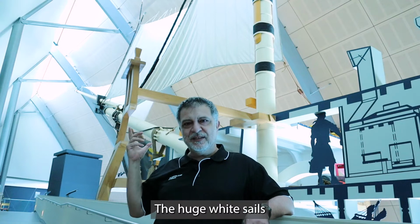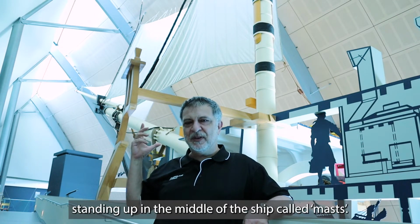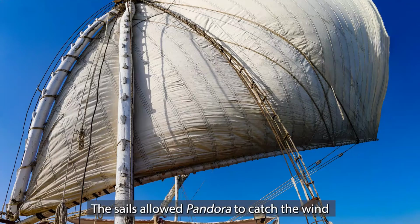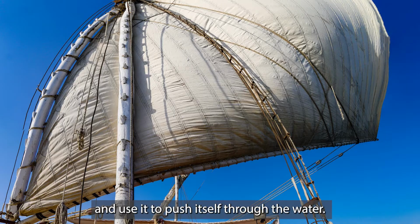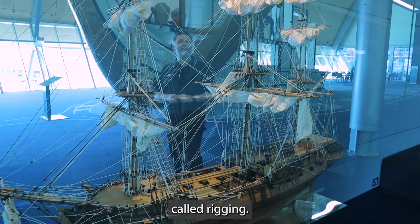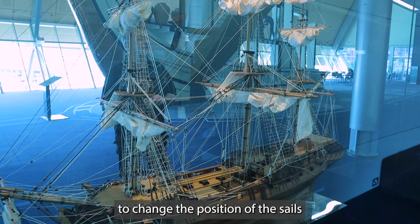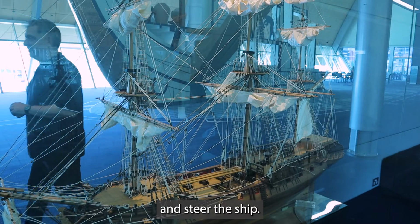The huge white sails are attached to tall wooden sticks standing in the middle of the ship, called masts. The sails allowed Pandora to catch the wind and use it to push itself through the water. The sails were tied onto the masts with ropes called rigging. This helped the sailors on board to change the position of the sails and steer the ship.